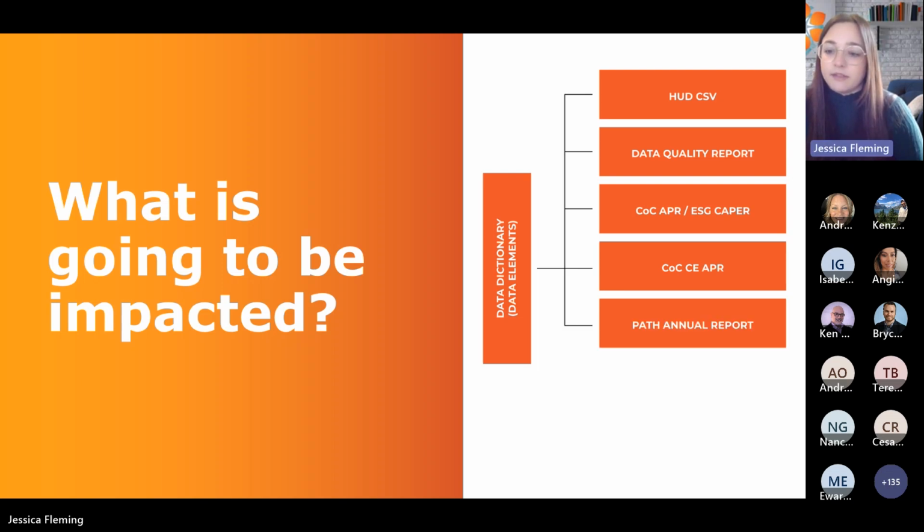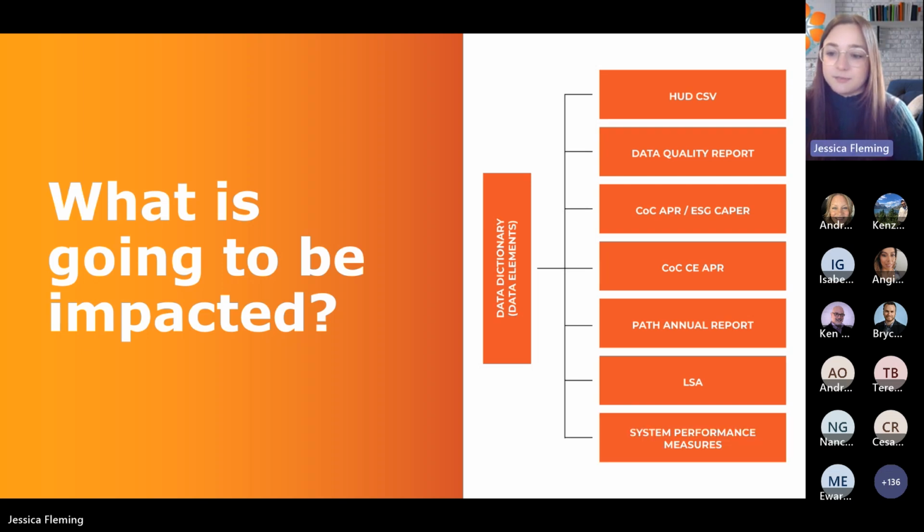We've also been told that the PATH annual report will be updated and released, and LSA specifications, and also the system performance measures. So all of these things are going to be coordinated with the data standard updates, and we haven't received most of the actual specifications or details from these from HUD yet, but we are anxiously anticipating and working to make sure that the data dictionary and the data elements themselves are updated to make it as easy as possible to update those reports.